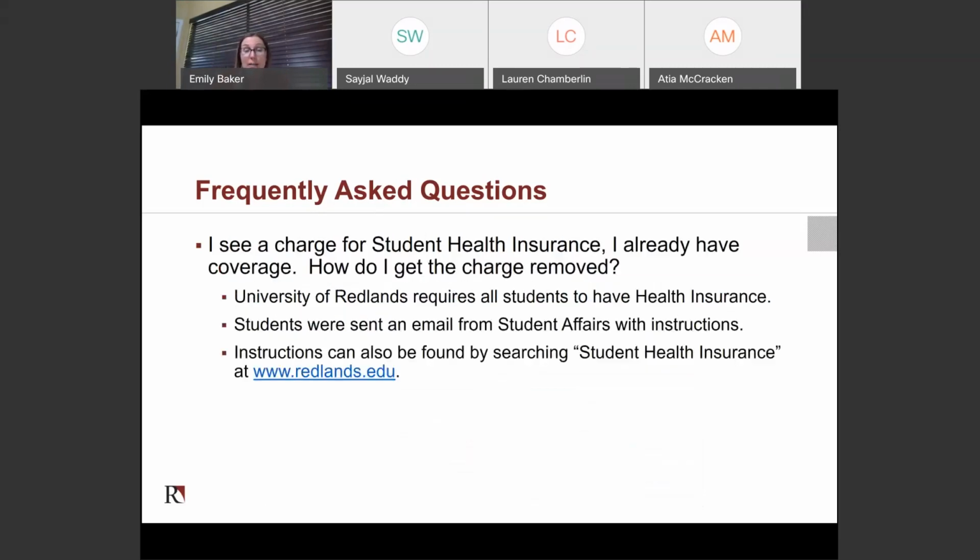Another question we get a lot is, I see a charge for student health insurance and I'm already covered through my parents' plan or my own plan or any other type of health insurance coverage. How do I get that charge removed? We do require that all students carry health insurance, and all of our students were sent an email from our student affairs team with instructions on how to waive that health insurance charge. If your student didn't get that email or can't find it at this point, instructions can be found by searching student health insurance on our website. We partner with a company called Gallagher, so you will find that you're redirected and required to set up an account. We recommend that you go through that process as soon as possible if you're not planning on utilizing the university's health insurance coverage.